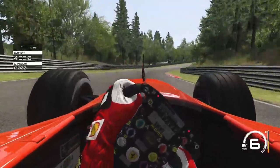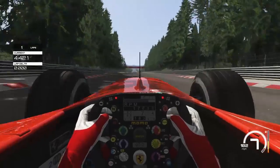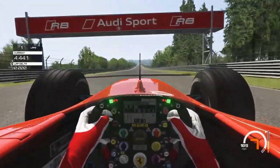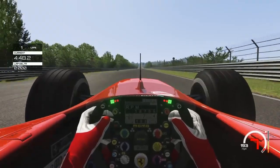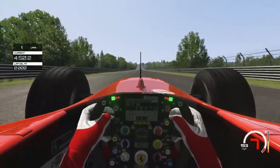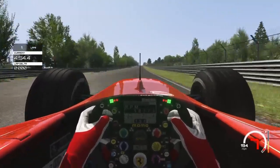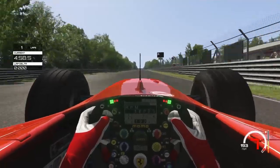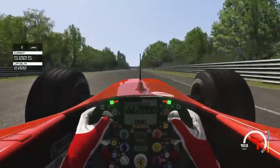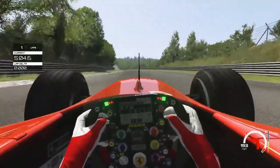And now again on to the back straight. And really let this thing sing now. Here we go. Listen to this. Not designed to do this long, must be said. Now we're not going to get under 5 minutes, which is a shame. Such a car. Let's see what we can do.